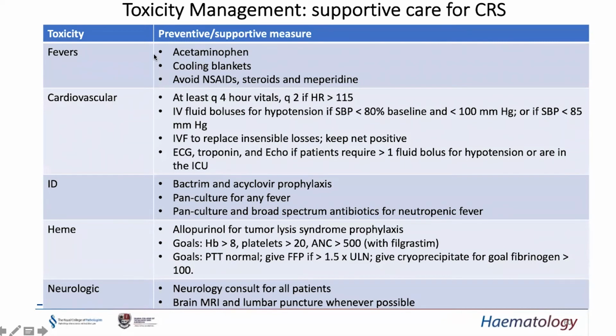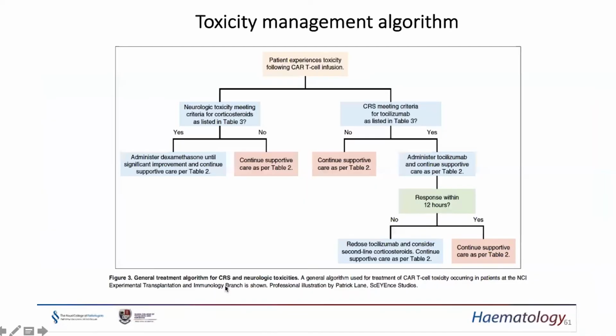The management of this toxicity will be symptomatic with anti-inflammatories and antipyretic agents, cardiovascular monitoring and intravenous fluid, monitoring carefully for things like troponin, echocardiogram, and so on. Infection control and making sure we are not dealing with any infective episodes, allopurinol, transfusion and blood support, correction of coagulation abnormality, and neurological monitoring and observation of these patients, carrying out MRI if required.